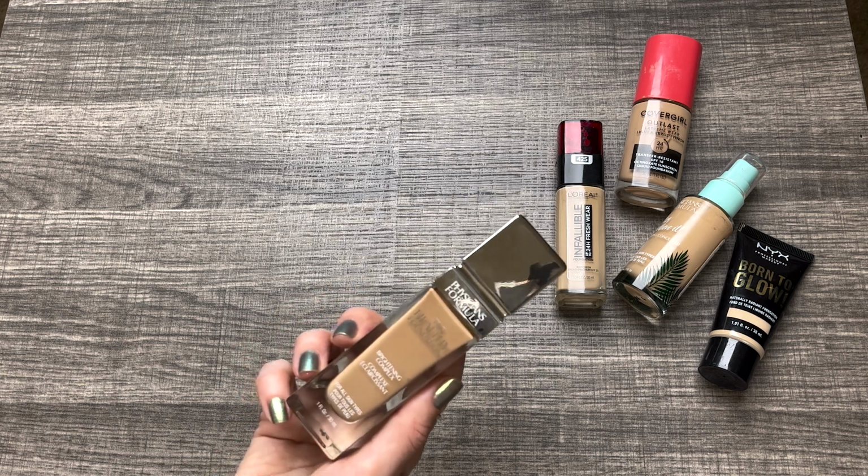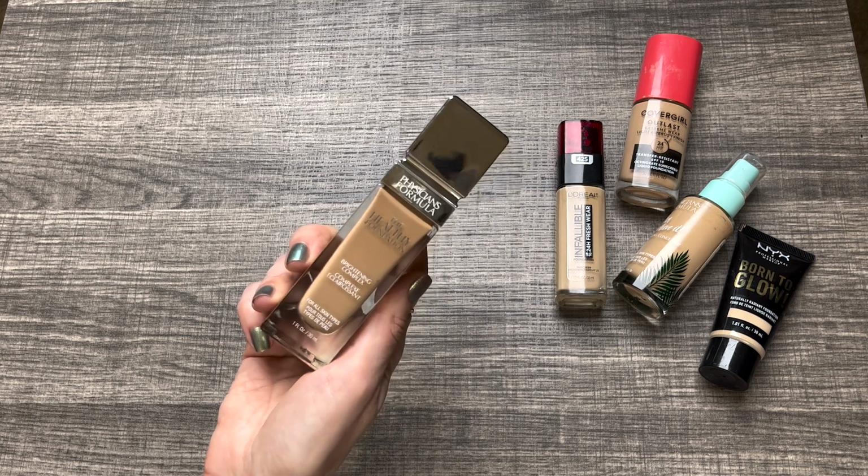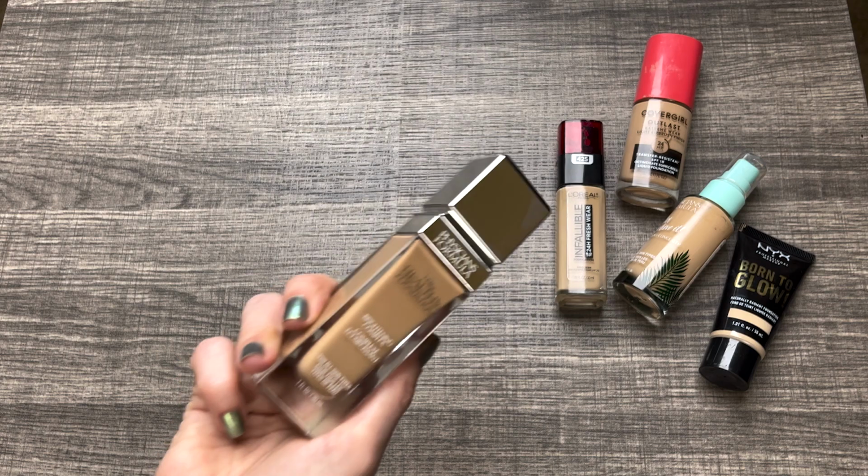What I do actually use this for, because it has a doe foot applicator, is as a cream bronzer, and it gives just the perimeter of my face a really nice glow while adding a little bit of that deeper warmth, but not too warm. It's still neutral, and I like it. I just don't like it in the T-zone because that's where I get oily. So I've been using this more as a cream bronzer or just to mix into a foundation that might be too light. So I'm gonna keep this one around.